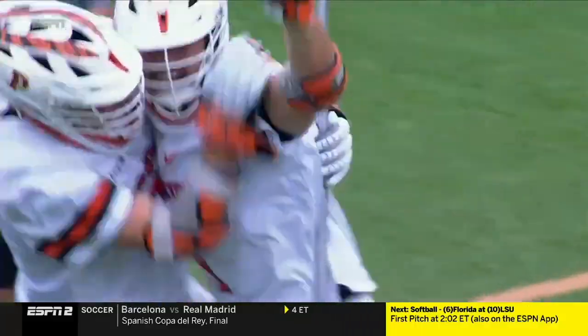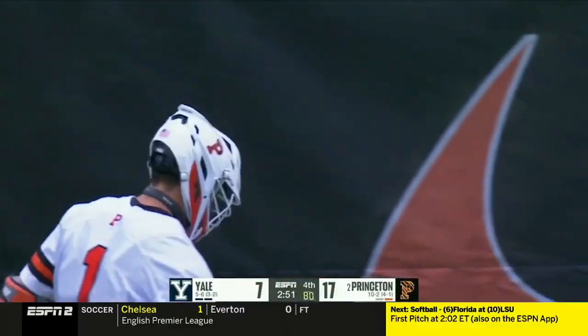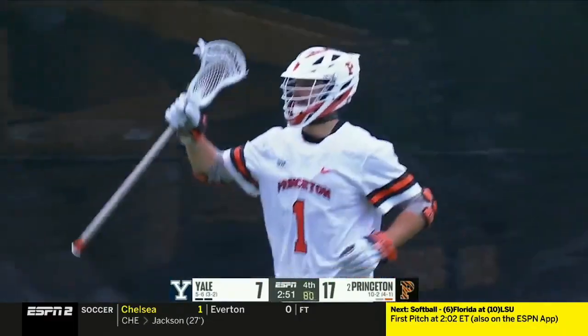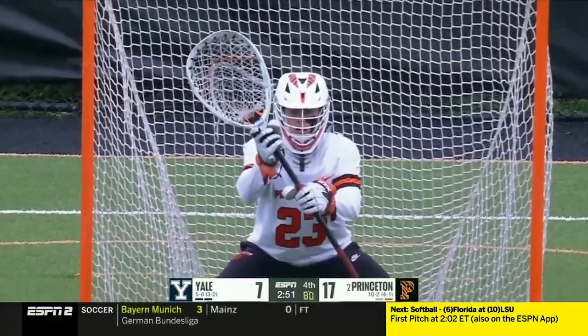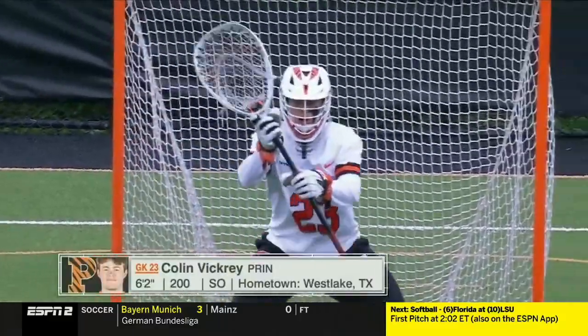Marino, the swim dodge to that hesitation, getting inside, again, manipulating the goalkeeper. I mean, these guys are coming off the bench, and these are starters, in my opinion, at other schools. Sophomore out of Mahwah, New Jersey, and there you see Vickery looking to see if he'll get some action.